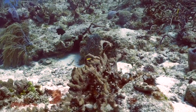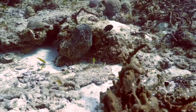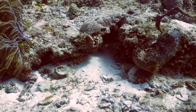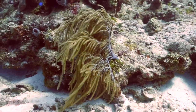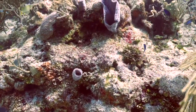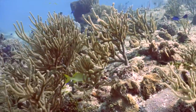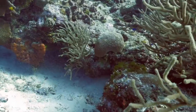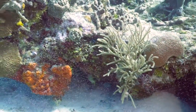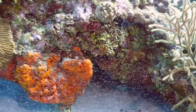There goes a dusky damselfish. It is fearless and will attack any sized animal that threatens its home or nest. This cloud of fish are babies that are only a few days old. They use this ledge as a safe haven.